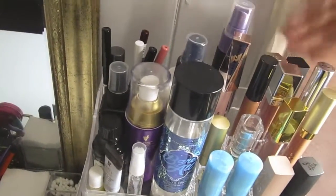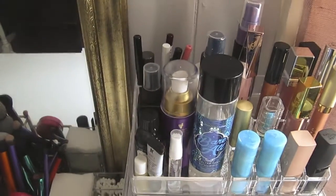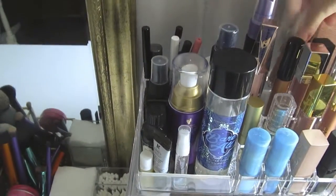Another one of my favorites is this lip balm, lip gloss, Fenty Beauty. This is the Fenty Glow. This is such an awesome lip gloss formula.